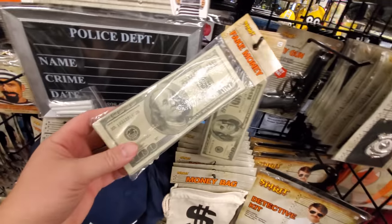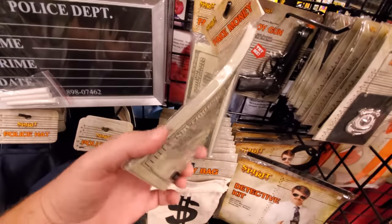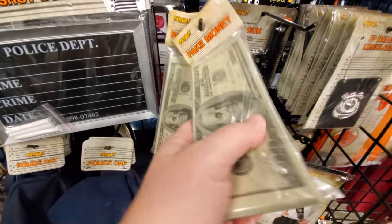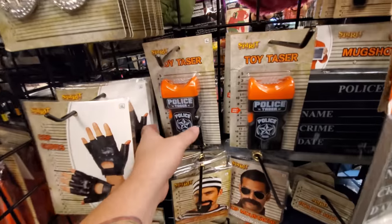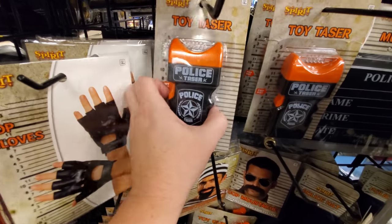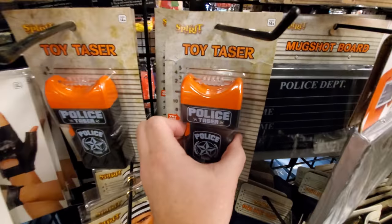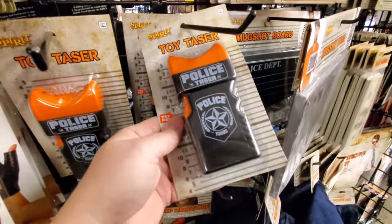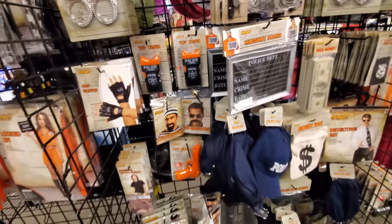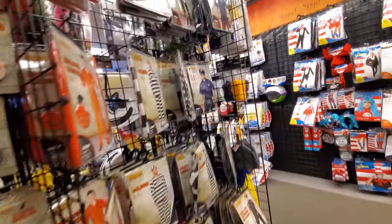Fake money. United States of Halloween. That's cool. That's probably 5 G's in there. Handcuffs. Oh look, we have a toy taser. I wonder if it does anything. None of the, oh, there we go, look at that. That's pretty cool. My brother brought a taser the other day when we went out to Crybaby Bridge at midnight.